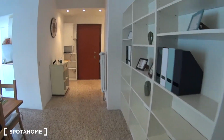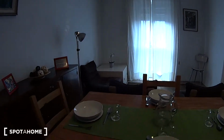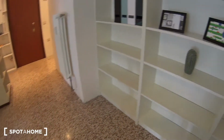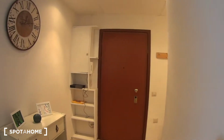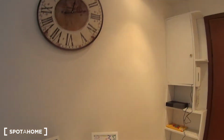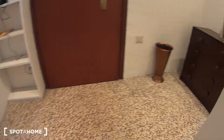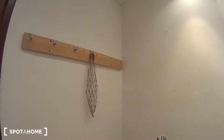But the best part is probably this huge living room, which is nice and stylish with a vintage touch. On this end we find a tall and spacious library with a lot of shelving. At the entrance we find this vintage clock and a little cabinet here. There's also an additional chest of drawers in this corner and a coat hanger right over here.